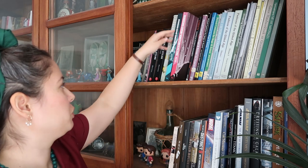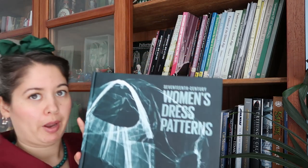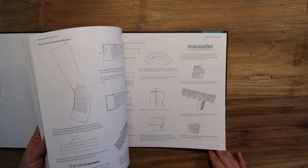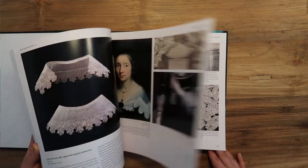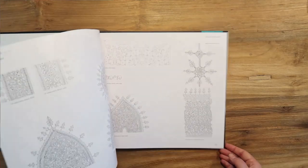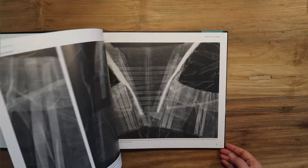Now, 2 other books I can recommend, but I haven't personally used them a lot, are these from the Victoria and Albert Museum. These are women's dress patterns, but they are more for the 17th century, which is not an era I have done. But they have good reference photos, x-ray photos of extant garments, tutorials on how to do certain stitches, etc., etc. And they come in two, and I think there's also a third one for male costumes.